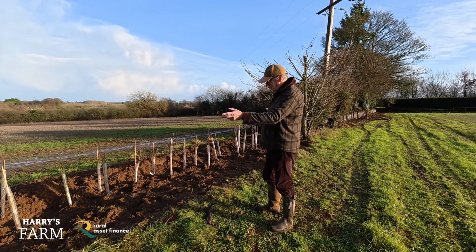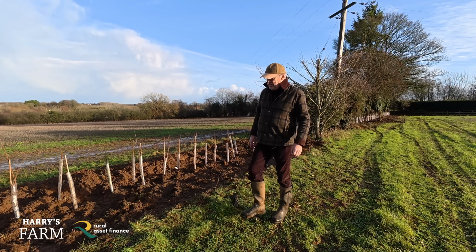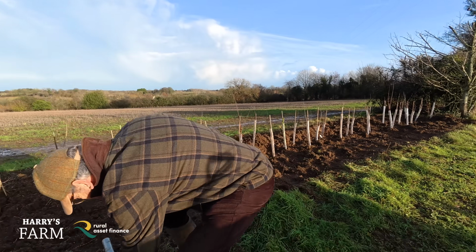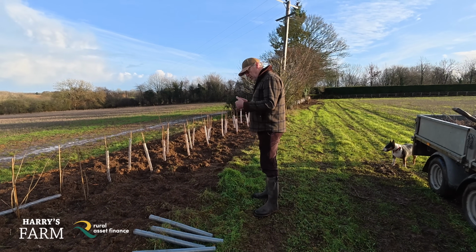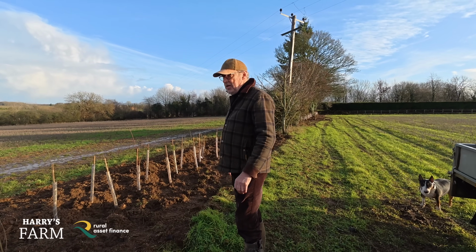And you can see the spacing we're doing here. Cane goes in, and also the spirals to protect them. Now this area isn't too bad for deer, so I'm hoping we get away without putting a fence around it or something. We'll just keep it here.